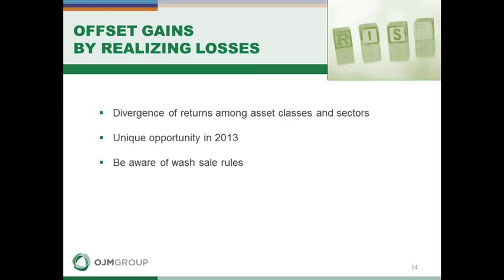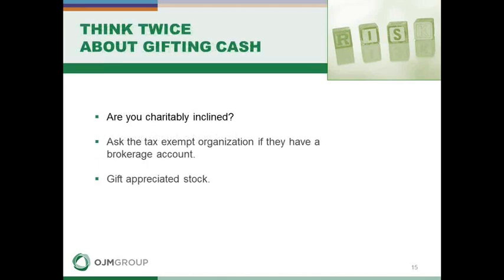Now, you do need to be aware of wash sale rules if you're executing this strategy, meaning that if you liquidate stock XYZ, you cannot repurchase that stock within 30 days, or you would not be able to deduct that loss. There are some other rules associated with wash sales that we won't necessarily get into today. Point being, make sure that you're aware, and hopefully your advisor is aware of the particulars.